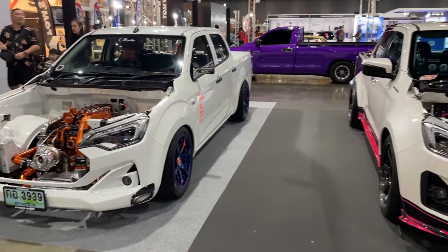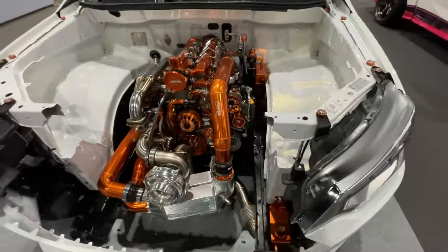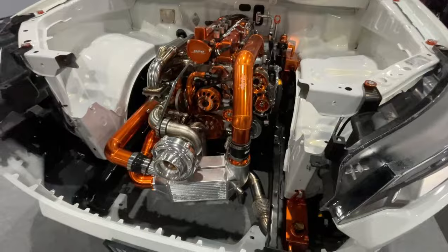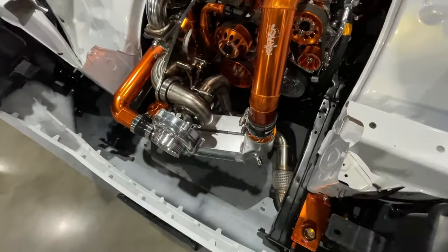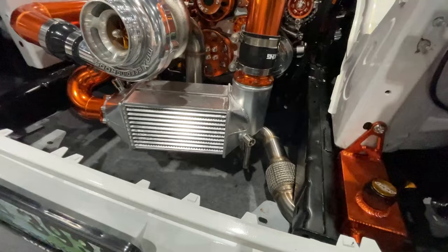Here's a row of D-Maxes. Wow, look at this one. I like all the orange anodized aluminum parts on it. This is kind of a weird double intercooler. They must have not had a thick core and just used what they had.